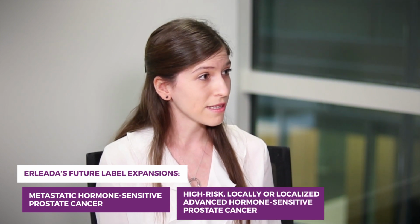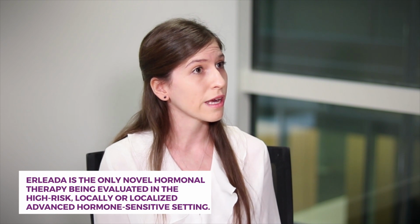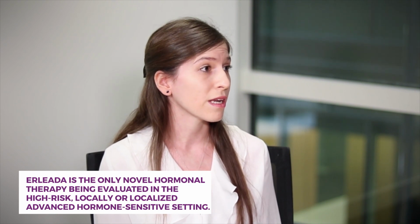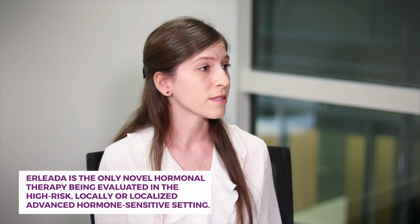What about the future for Erleada? Where do you see that developing? Well, I think that Erleada will be mostly used in the hormone-sensitive setting. We are anticipating 2 label expansions, one in the metastatic hormone-sensitive setting and the other one in the high-risk, locally advanced setting. And particularly, I think this last population has a lot of commercial opportunity because it's a really large population of patients, and also Erleada is the only novel hormonal therapy that is being evaluated in this setting. So if Erleada comes first, it could generate significant sales.